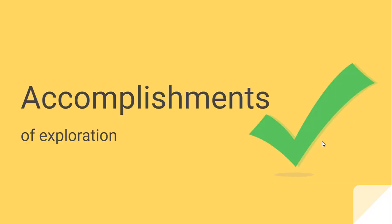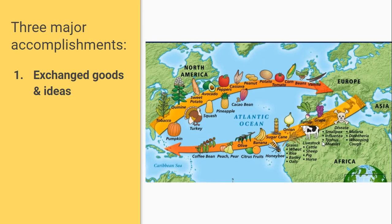Last thing on this Edpuzzle are the accomplishments of exploration. These are good things that happened because of exploration. There are a lot of bad things that happened because of exploration, but these next few things were the good things that happened, the accomplishments. We have an exchange of goods and ideas.